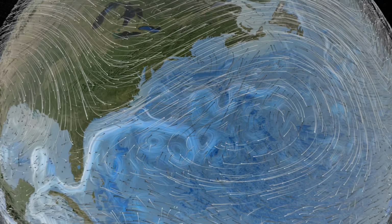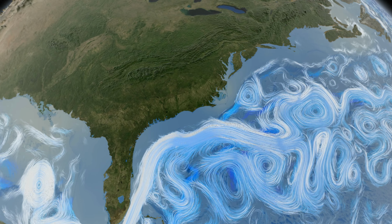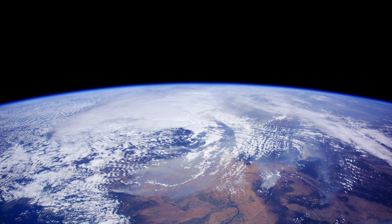Atmospheric and oceanic currents are accountable for distributing surface temperature variations and therefore regulating the global climate. Climate is the set of meteorological elements that characterize the atmosphere of a planet. The Earth's atmosphere is a thin shell of gas that extends up to about 500 kilometers above sea level.